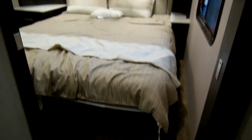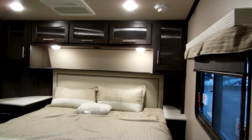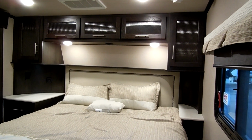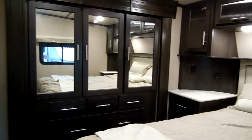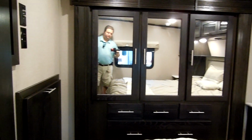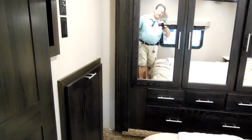Into the bedroom area here. Got a queen bed. There's room to get around both sides of the bed. Nice overhead cabinetry. Another air conditioner up here, again ducted. On the left side of the bed there is a USB charging station there. And you also have the closet slide out there. The big cabinet looking door down there flips open. Little laundry basket area there.